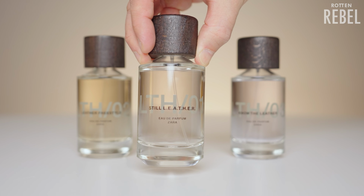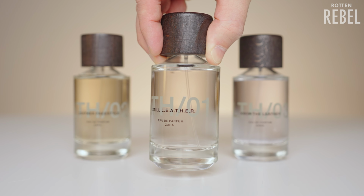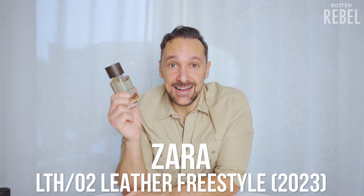Usage. So I use my Tom Fords pretty much throughout the year, but I definitely use them more in spring, fall and winter. This, however, since it's a lighter version of Tuscan Leather, probably works throughout the year. Occasions are definitely more casual and formal events and less for work, but since it's not as intense as the originals, I feel you could probably pull it off at work as well. Let's move on to Zara Leather Freestyle.